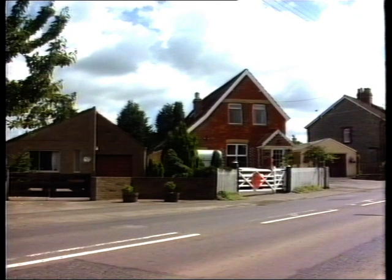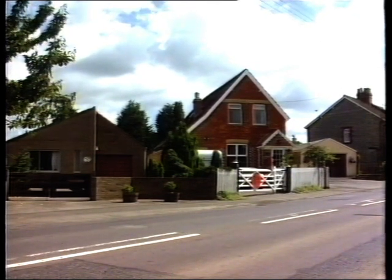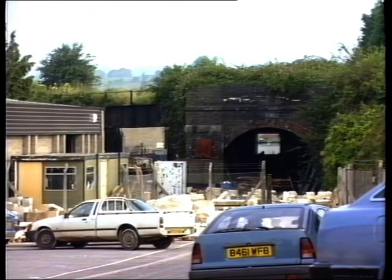The crossing keeper's house, where trains no longer cross, still survives at Kilver Street, and the bridges that once carried the branch line over the Somerset and Dorset Railway still stand in situ.